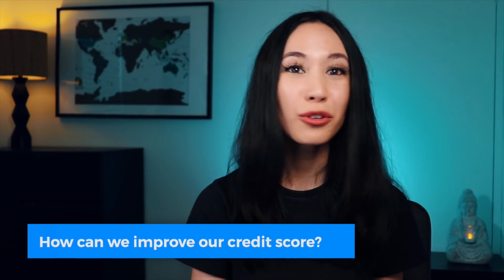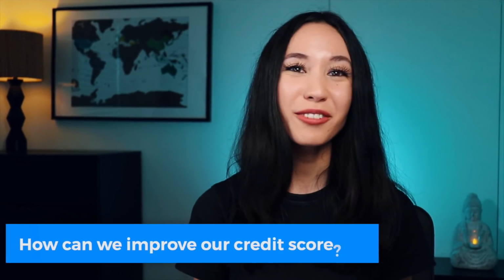So on the flip side, what can we do to improve our credit score? So the first thing that we can do is maybe not apply for too many lines of credit at the same time. And you can actually check your likelihood of being accepted for personal loans and credit cards in the Finder app. And it's the first app in Australia to do this.